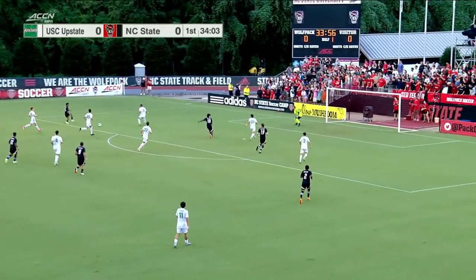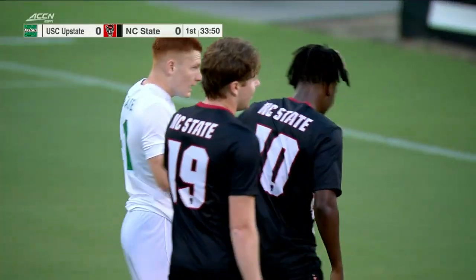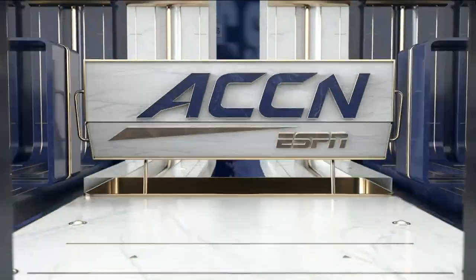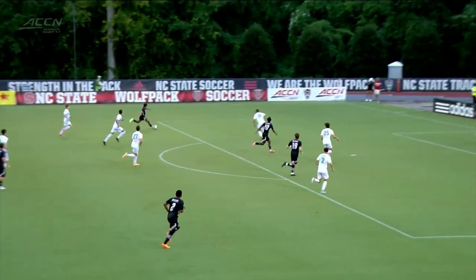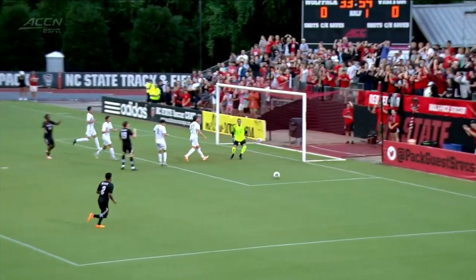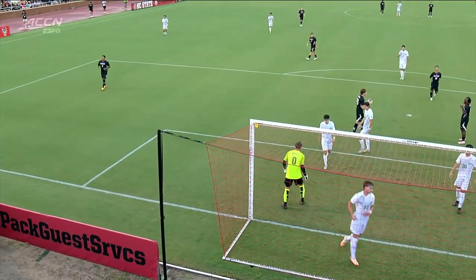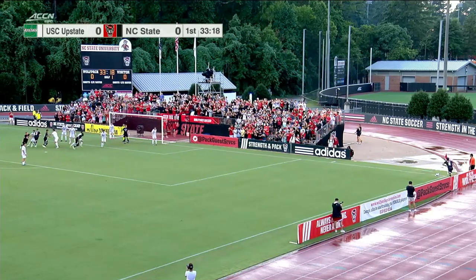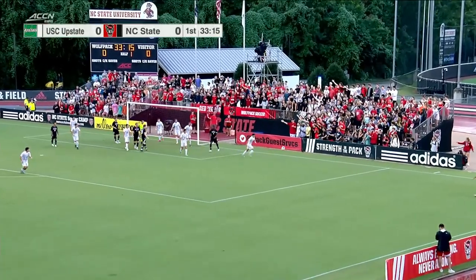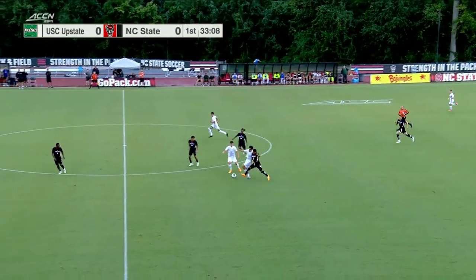Good pass picked out by Will Buete. Nare. Oh, he dummied it. Left it for Taylor. And NC State, you can see the vision in the passing, building up play here. Maybe I heard a call from Taylor to leave it. See the reaction of both Nare and Taylor. Just that close. Second Wolfpack corner. It will be Buete to take it. Out swinging corner, headed back in the direction of Buete before it's stepped into. Two good deliveries from Buete so far.